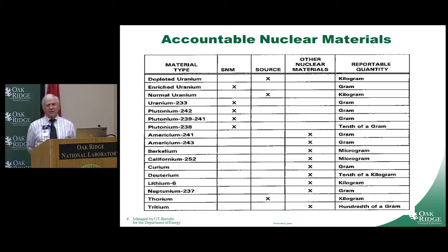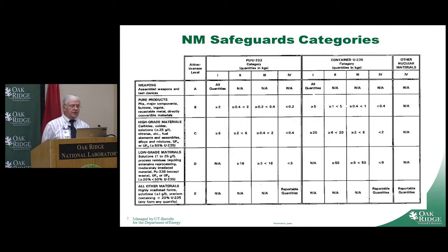And that's what this table does. You can see on the left column there, you're talking about the purity of the material. You're talking about how attractive it is. If it's a weapon, that's the highest attractiveness level. We don't want someone to run into a facility and steal a weapon. Okay, you can see that one needs to be right on the top. So that's A. Typically, when you fall down from that, you don't have an assembled weapon or something like that. You're down to pure metal. You're down to maybe components.